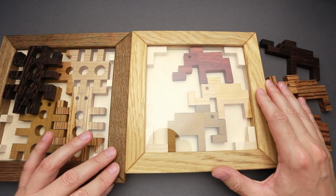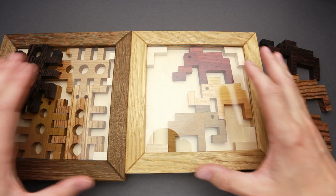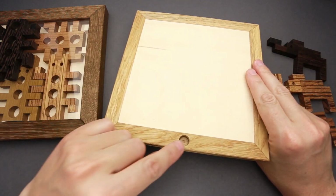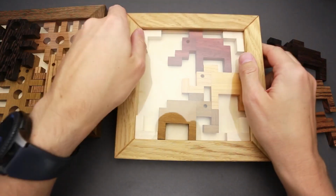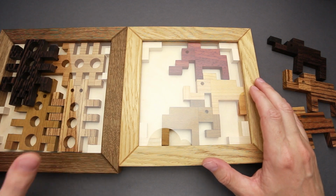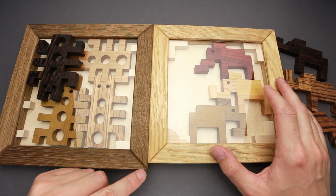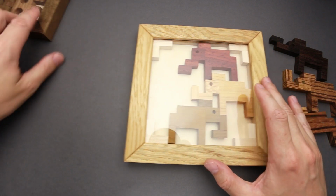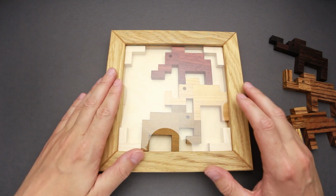As you can see, both puzzles look very similar, at least they have a similar frame, which you can hang on the wall since there is a cutout on the back side. So when you are done solving the puzzle, you can hang it on the wall like a beautiful wooden picture. The Bugs puzzle frame was a little bit bigger, as you can see. The difference is about 1 centimeter. The Get Drunk puzzle is a little bit smaller.